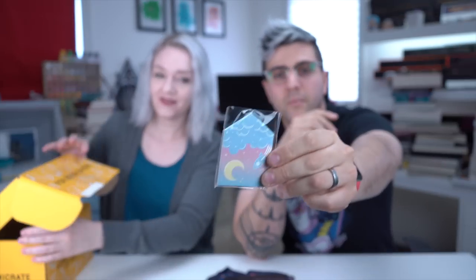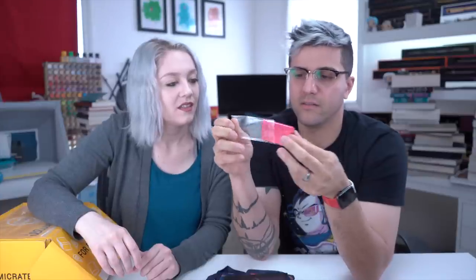Ooh, look at these cute stickies. We got little baby sticky notes. It's cute. Ooh, you're cute. Thanks. What the heck is that? That's a bookmark. Is it? A money clip? Is it a little note? It's a little notepad.